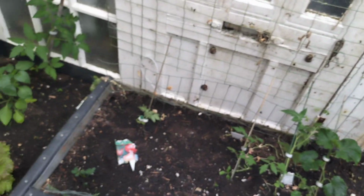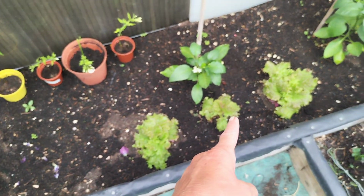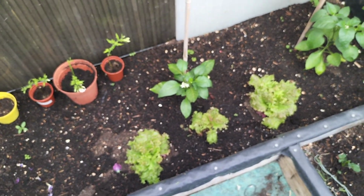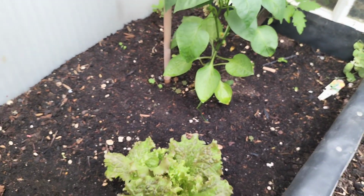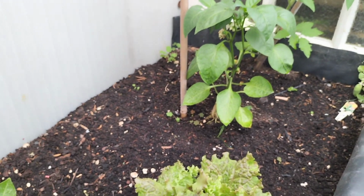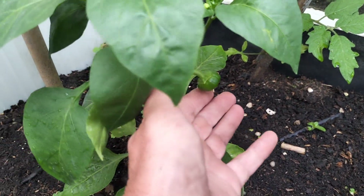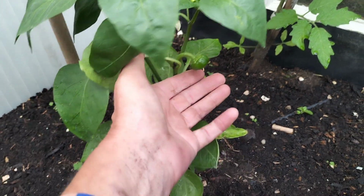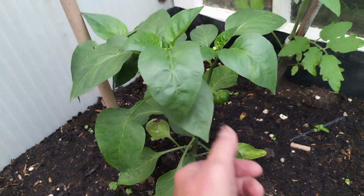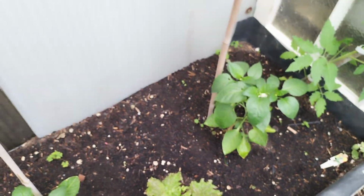We'll see. Right. Why I planted them there, I don't know. I think I just bunged them in. But these peppers, they're not very big, but they're supposed to grow ginormous. And I've got some on. Look. Welcome to the world, little one. I hope you're going to grow nice and big for me. Wow. I am so excited about that. So excited.